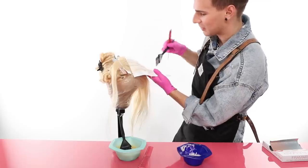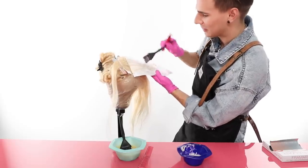And the cool part about Prismatic Glow is it colors the hair kind of pink temporarily until you wash it out. Super fun.